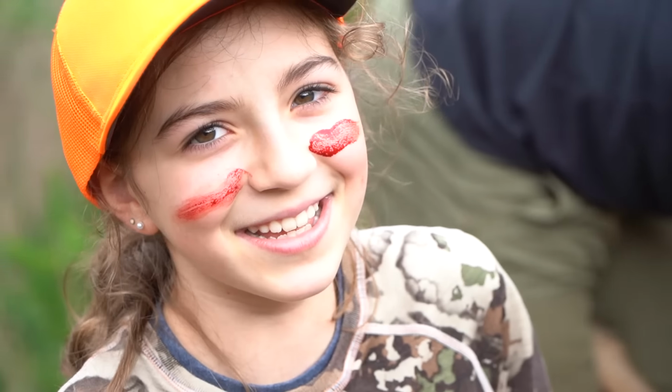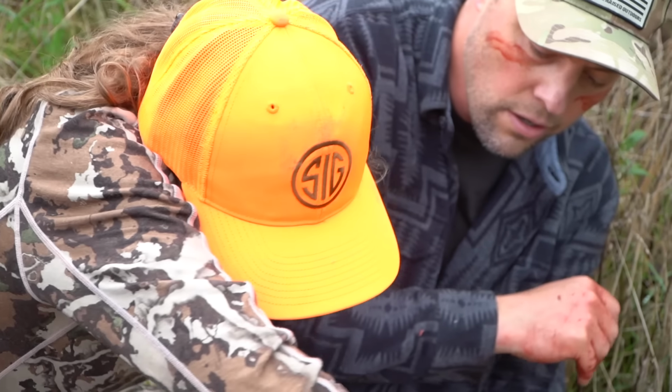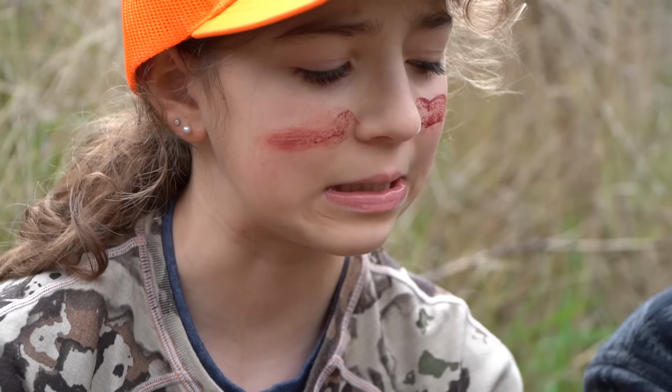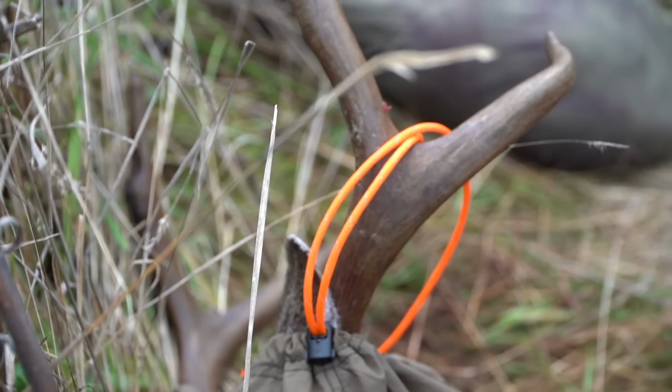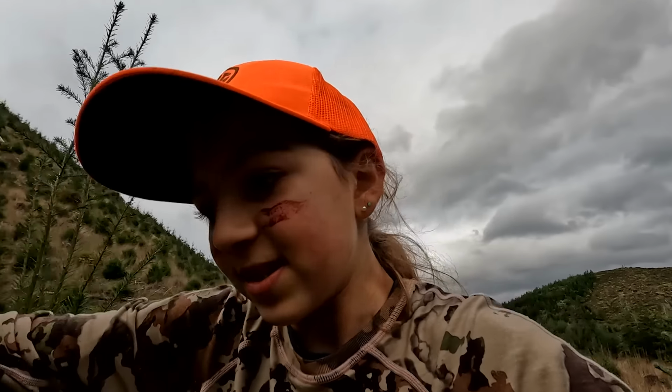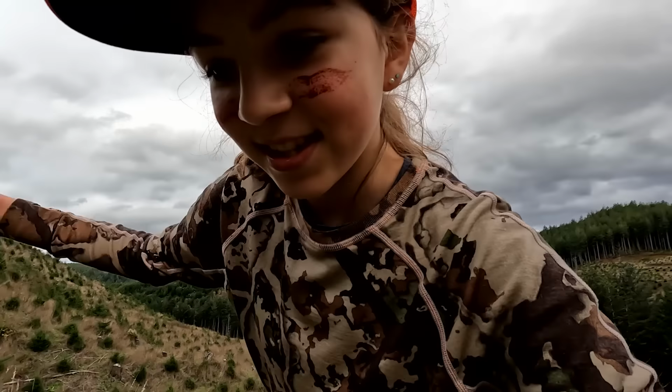I can smell it. There you go. All the way over. Just finished cutting it up and walking up. It's kind of steep. Just so you know, any of you guys can do this.